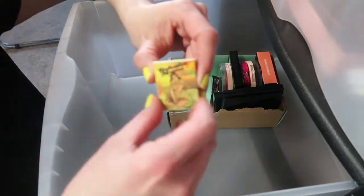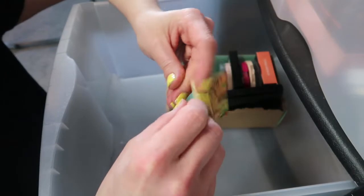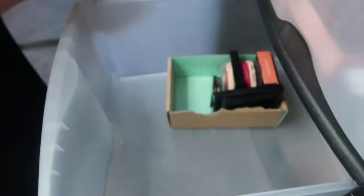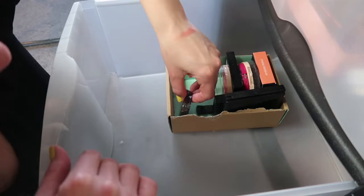Next one, oh, this is a bronzer. Again, a travel one. This is the Bahama Mama. I keep dropping everything tonight. Again, a nice bronzer. So yeah, I like that. I keep that in my bronzer actually, that's in my blush. I don't know what it's doing in there.